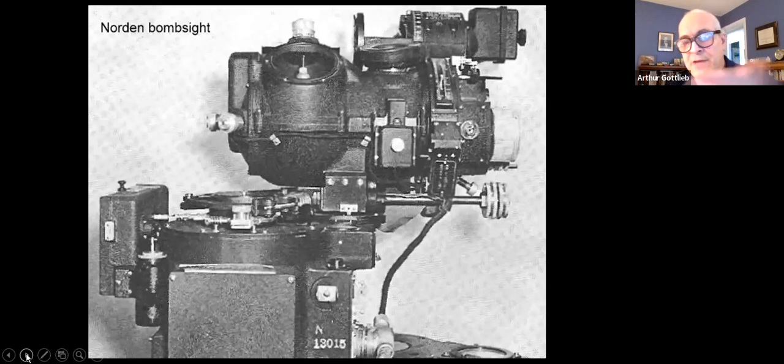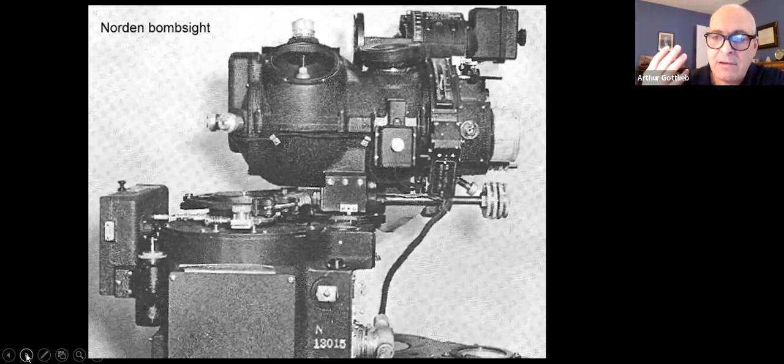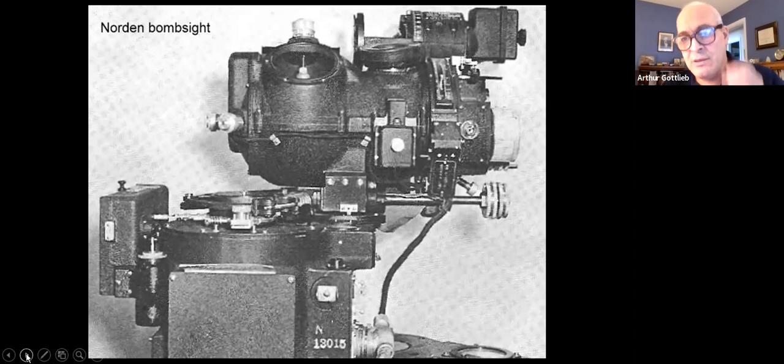There it is. That's what it looks like. So it's like an autopilot, an automatic torpedo data computer that's designed to calculate every possible variable that could be accounted for in the dropping of a bomb. It is an incredible piece of machinery, absolutely incredible.